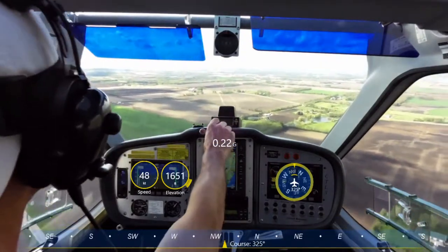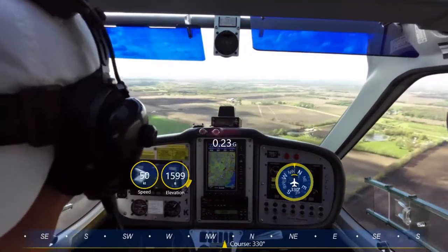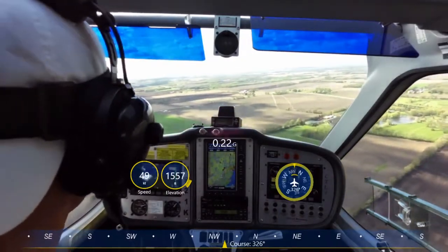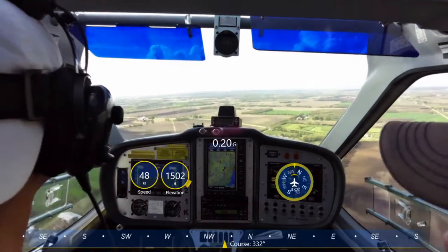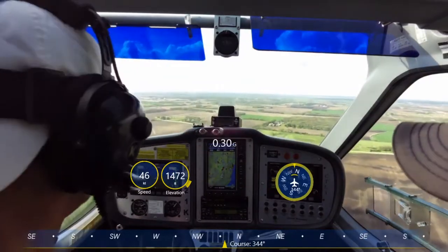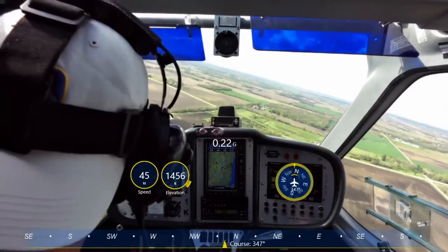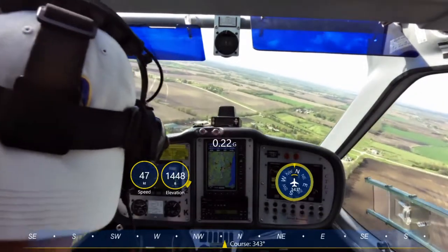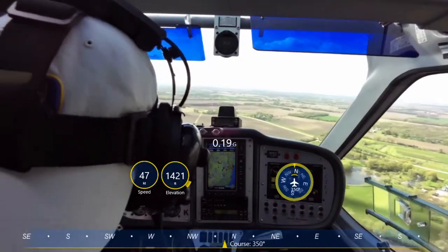At this point, you'd want to make sure that you're right around 48 knots or so. That's a good speed. And we do full flaps because we want to touch down as slow as possible. You might need one more small S-turn, just as long as it's not too crazy.